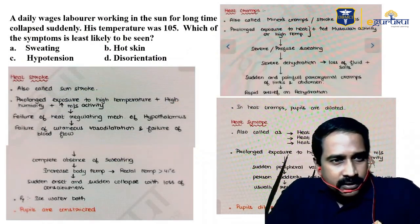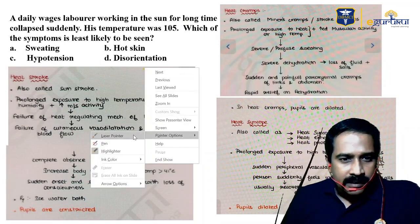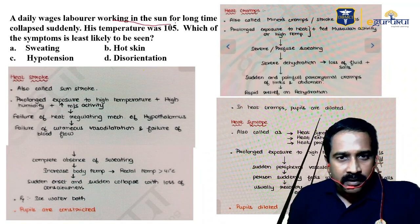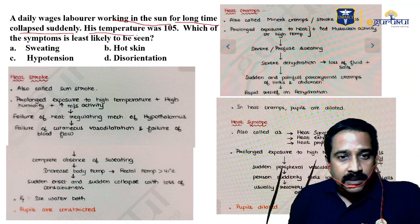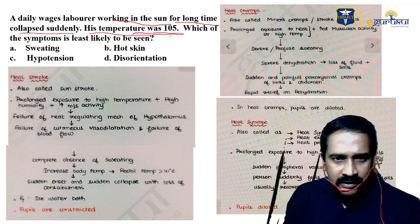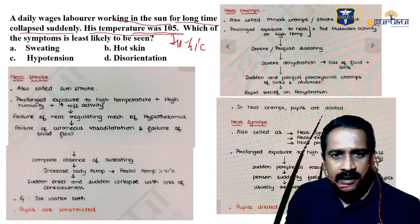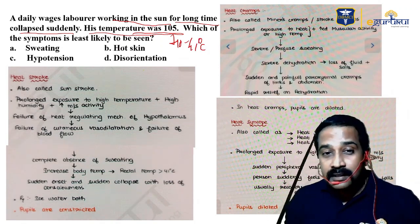The question goes like this. A daily wages laborer working in the sun for a very long time collapses suddenly. His temperature, this is important, was 105 Fahrenheit, which comes to about 40 to 41 degrees Celsius. Which of the symptoms is least likely to be seen?